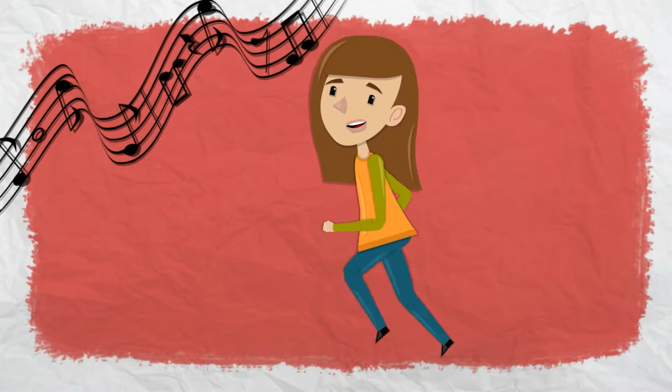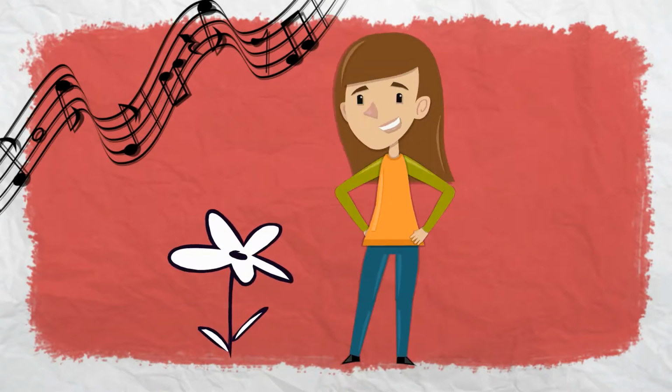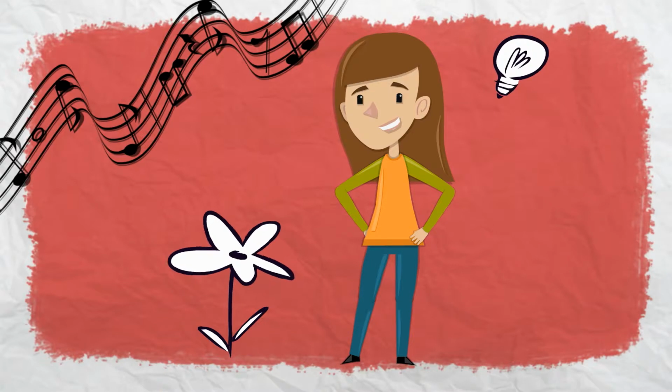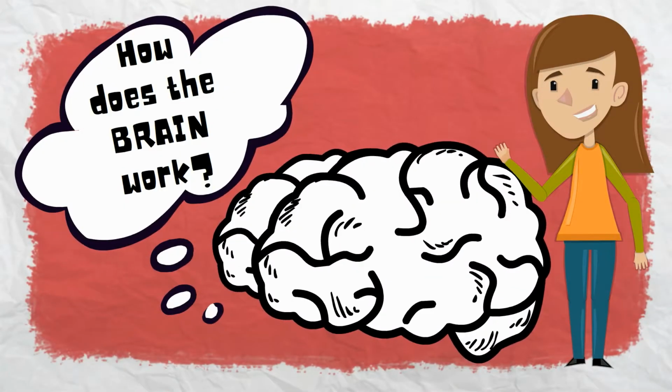What we experience, how we think and feel, and how we react to our surroundings are all the result of the collaborative effort of an enormous number of neurons working together and transmitting many electrical impulses throughout the different sections of our brain. So that's how the brain works.